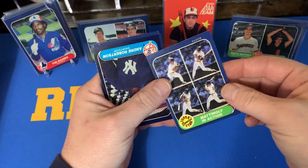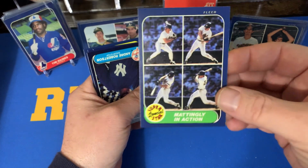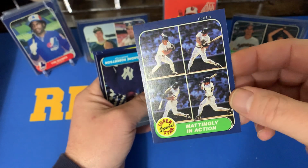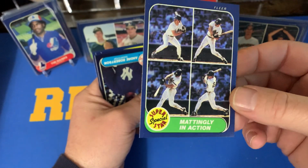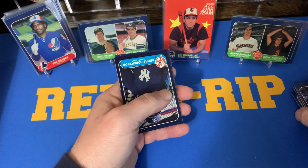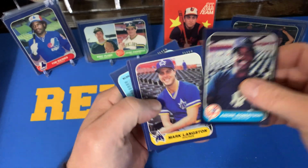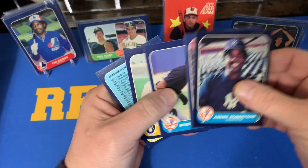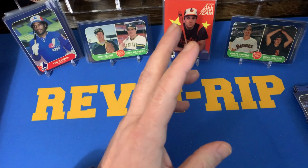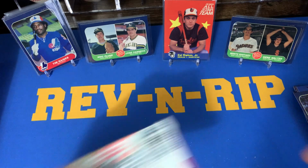Ooh, what is this? Mattingly in action. That is cool. It's like a Sports Flicks card without the movement. It's the in action, steel frame action. Andre Robertson, Mark Langston, Bobby Meacham, and closing out with the checklist. Taking one with the wax back.